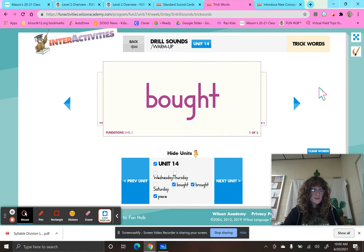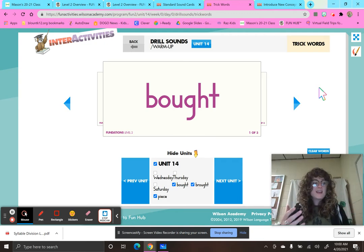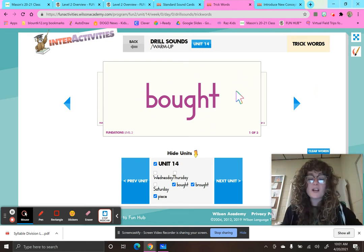All right, so 2 of these trick words are going to be very similar. I'm going to give you that hint. 2 of these trick words are going to be very similar, but they are trick words, Smarties. They are words that we just have to know how to read and how to spell correctly. So the first word that you see on the screen is the word bought. And the word bought means that I buy something in the past. That means that I bought this water bottle at Walmart last year. I was buying this in the past. Bought. What is this trick word, Smarties?